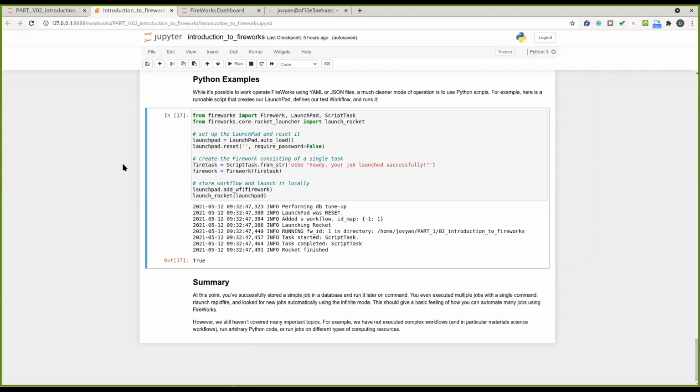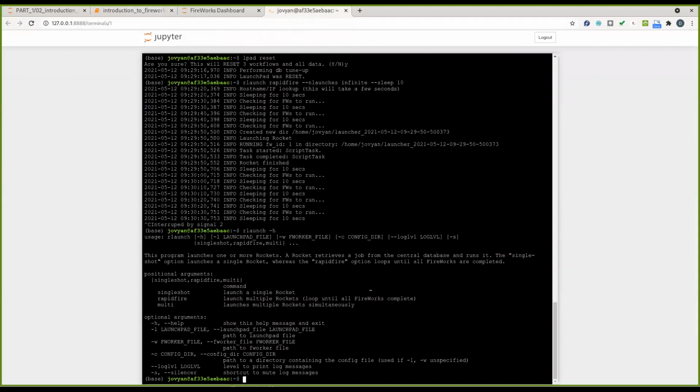So I'm looking at the question. Okay, I see which part of the code checks for lost jobs. We don't have a lost job at this stage here. I will show that probably in the next tutorial. It will be easier to explain how to do that.